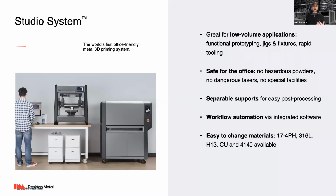So the studio system, as we said, is for low volume applications, functional prototyping, jigs and fixtures, rapid tooling. It's safe for the office, really easy to use. You just plug it in. Within a couple days, you can get your parts ready to go and being used in real applications. Also, a wide variety of materials are available here. We have a few currently developed and then plenty more in the pipeline.